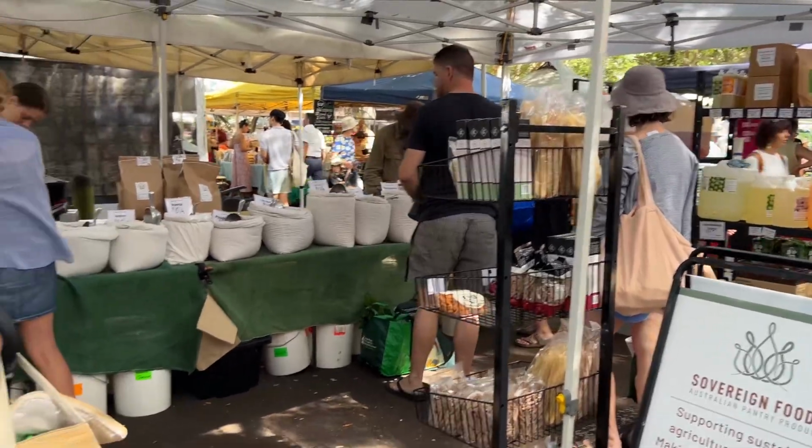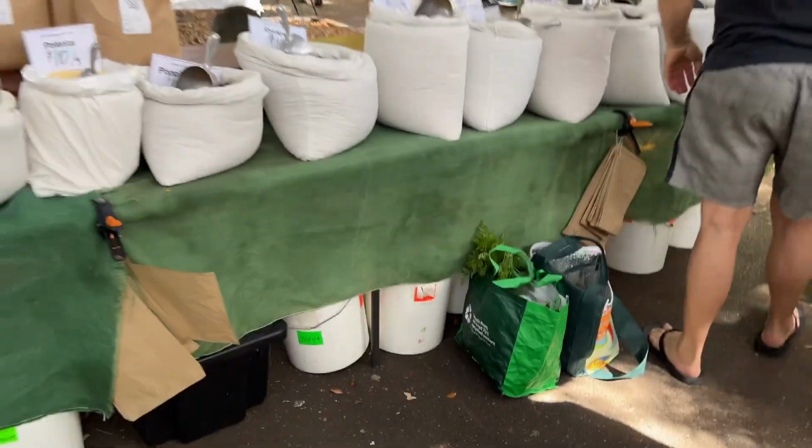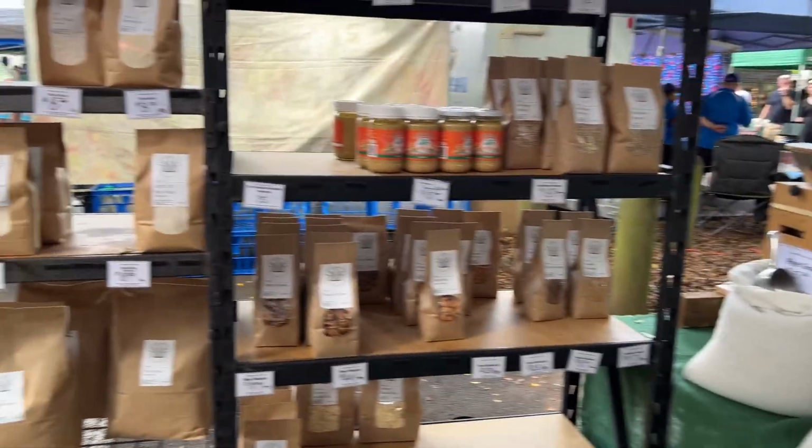So this is another option. You can order online and they will bring your order to the shop, or if you want to buy things in smaller amounts just to try things out, you can do that as well.